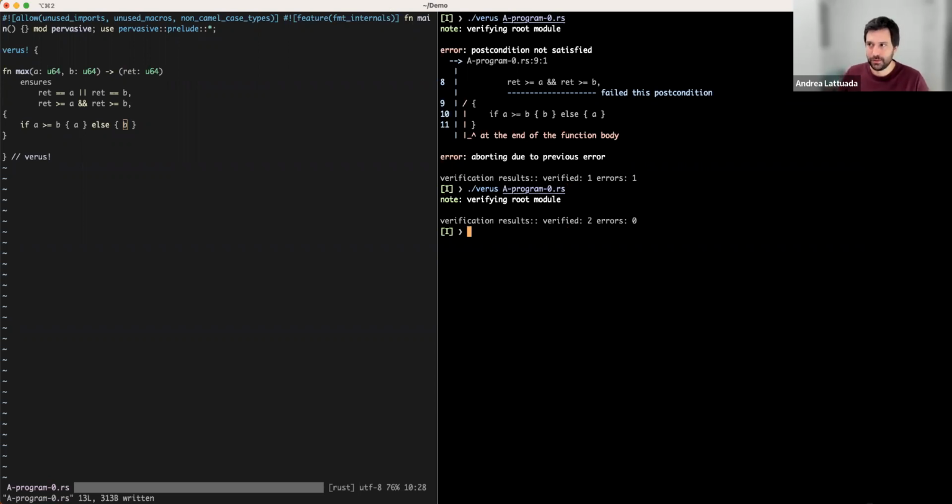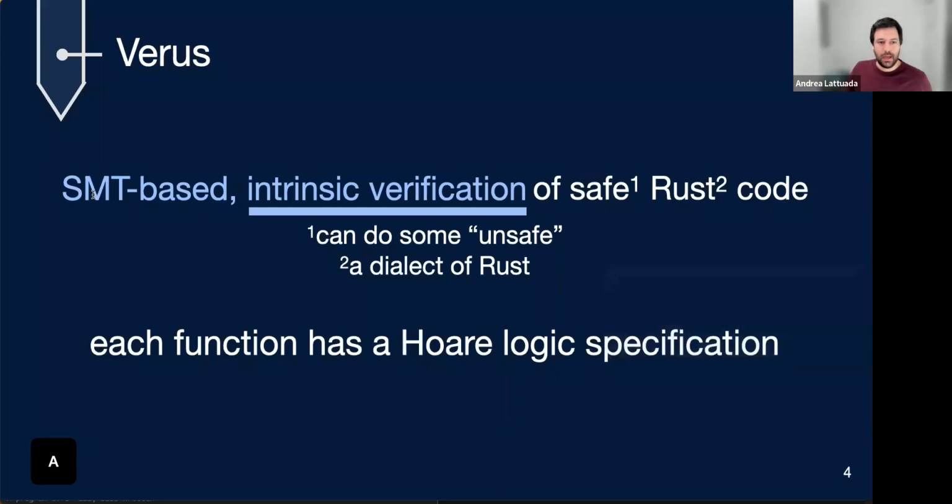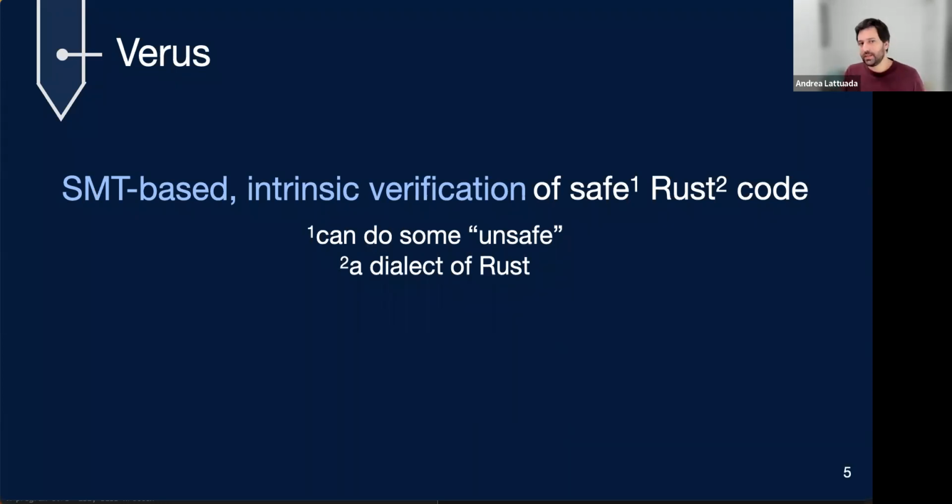Now pause for a second just to make sure that nobody has questions. Excellent. Again, feel free to stop me at any time. All right, so that's intrinsic verification.